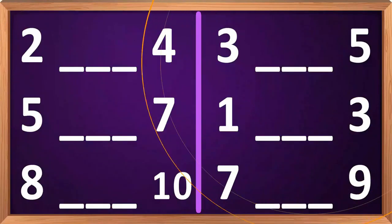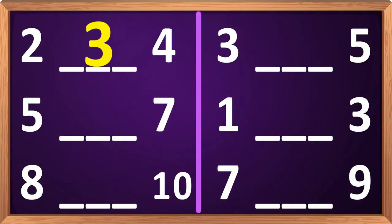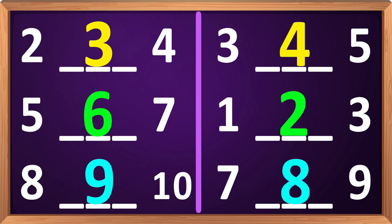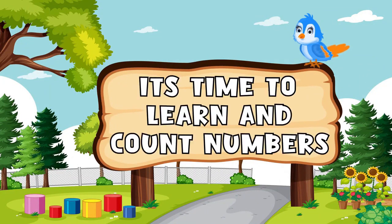Very good! Fill the missing number into the boxes. The missing number is 3. The missing number is 6. The missing number is 9. The missing number is 4. The missing number is 2. The missing number is 8.